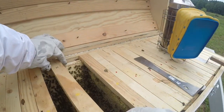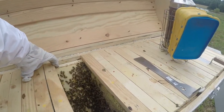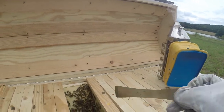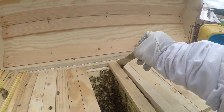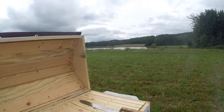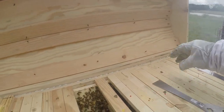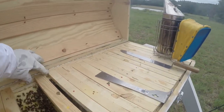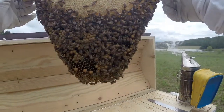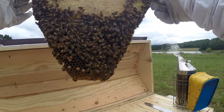You can probably hear my smoker popping over there. Those pine wood pellets that I use, they've got a lot of rosin or whatever you want to call it in it, and they spit and pop some once they get going real good.